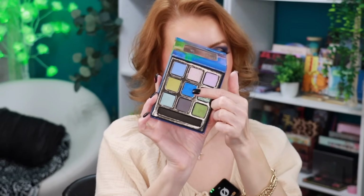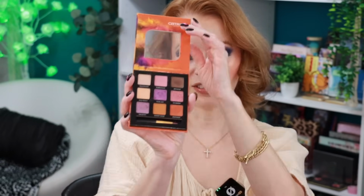And here is the cake liner. It did come with a little brush, but I already took that out. So they're all going to have at least one cake liner in them. I have a video where I did a Catrice haul and I just bought a whole bunch of Catrice makeup because it had been a while since I had tried new makeup. Here's this other one, and you can see the little brush there. That's the cake liner in the center.